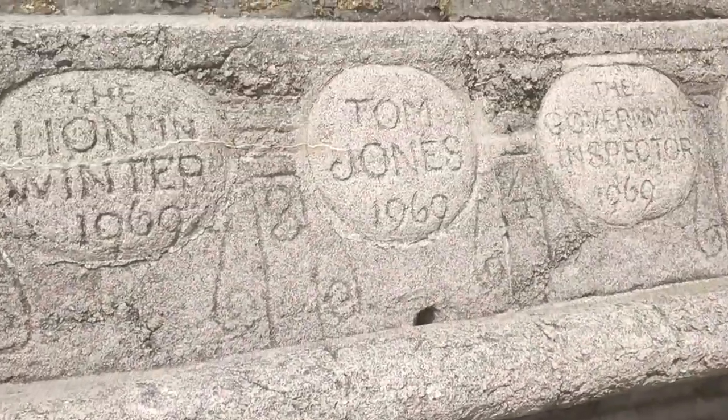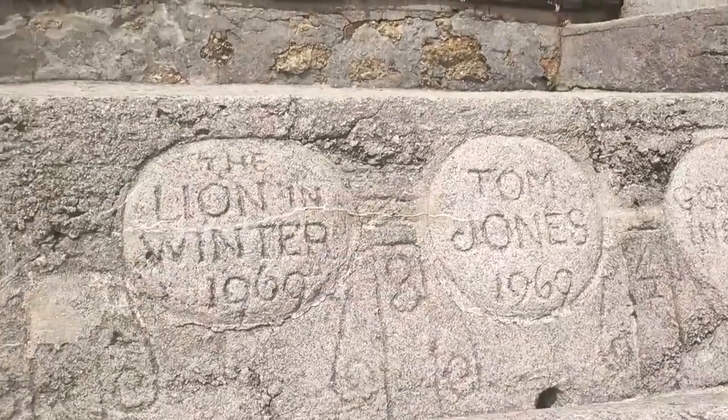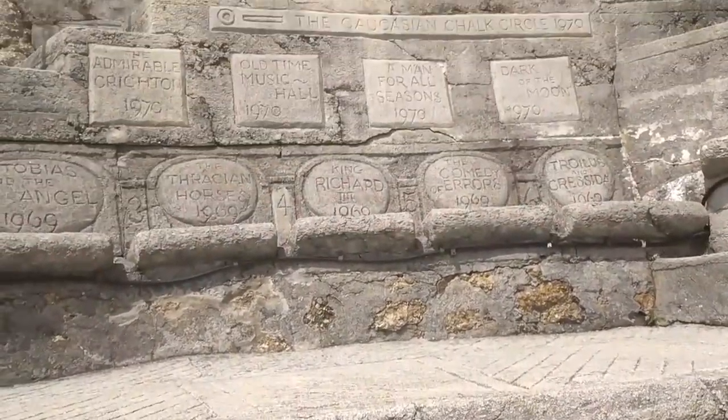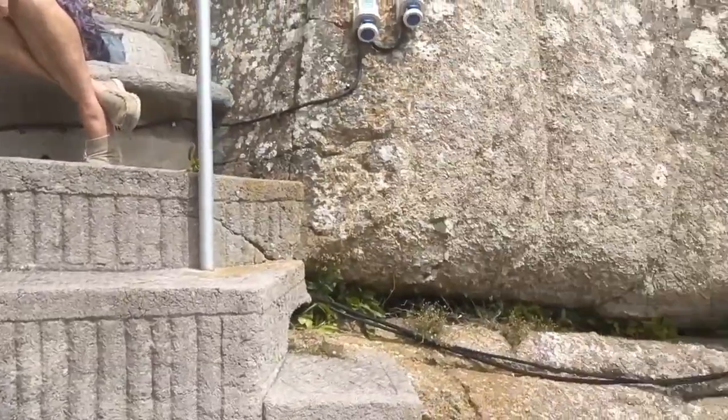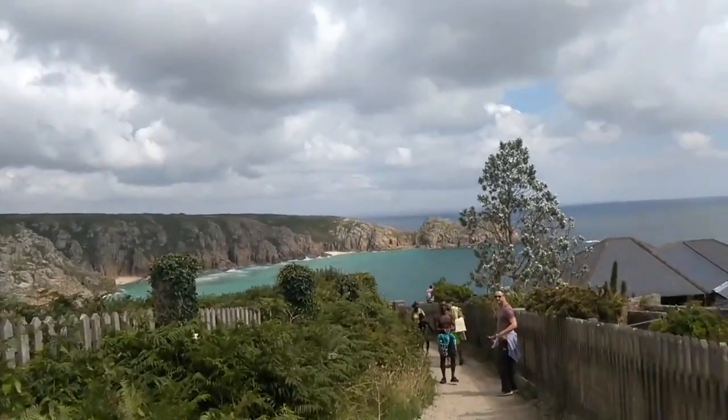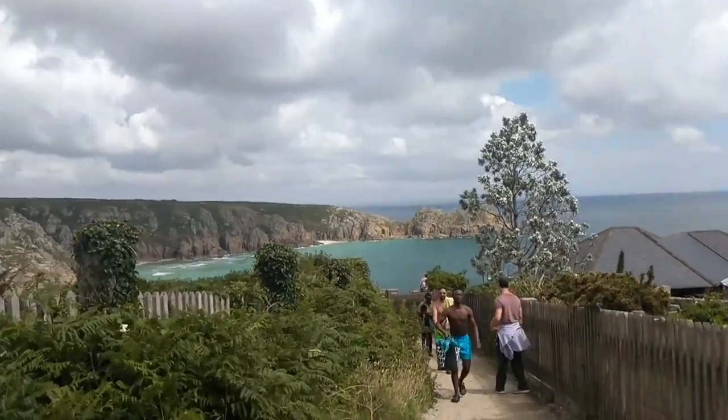Look, this says Tom Jones, 1969. The Lion in Winter, so these are like different shows that they've had. King Richard, just gorgeous. Okay, we're gonna go down the footpath. Oh my goodness, the water. Okay, so the further we're heading down, closer to the beach, every step you take, it gets more and more beautiful. It's kind of unreal.